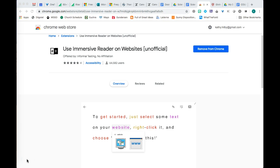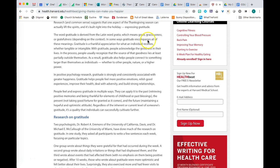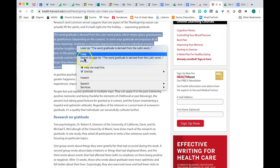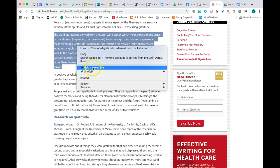I've come across a handy Chrome extension that allows you to use Immersive Reader on websites. Let me show you how it works. Once you have it installed, you can select text. In this case, I'm going to triple click and select this paragraph. And then you right click, so I'm going to two-finger click on here and choose Help Me Read This.